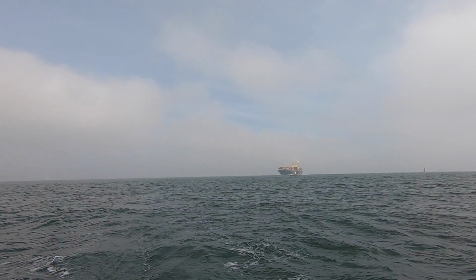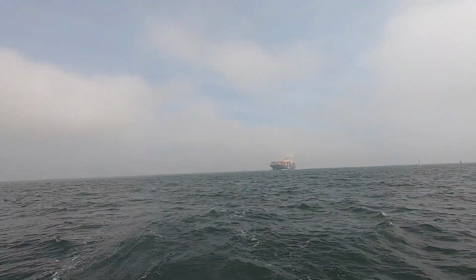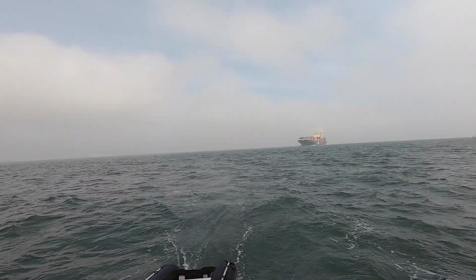I'm just making a little bit of room for this guy to come through. He just appeared out of the mist, so we're just moving out of the channel a little bit more for him.